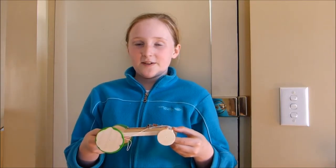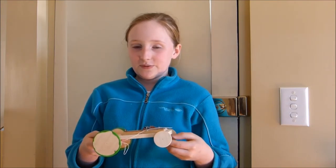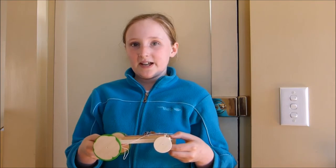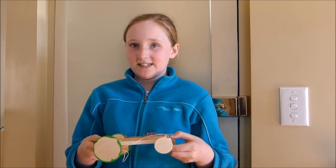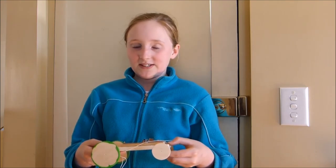From this project, I have learned about friction and traction and how they affect how vehicles move. I have participated in the Robogals Science Challenge because I really like science and engineering, and this competition is a great way to share my passion with others.